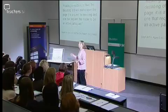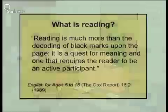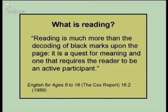Literacy is central to the primary curriculum. The primary curriculum is predicated on children's ability to read, write, speak and listen. So we need to be very clear about what reading is. And this quote from the Cox report is very helpful. It says, "Reading is much more than the decoding of black marks upon the page. It's a quest for meaning and one that requires the reader to be an active participant."